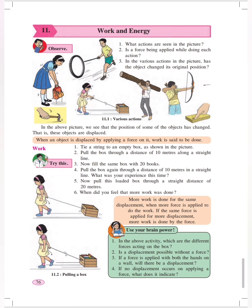For completion of all these processes, they require force. As we know, force is required for a person to make the object move from one place to another. So all these pictures explain that force is needed for the object to move from one place to another. So that means force is also needed here. But when an object is displaced by applying a force on it, work is said to be done. So we came to know that work and force both depend on each other.